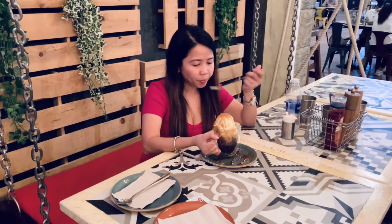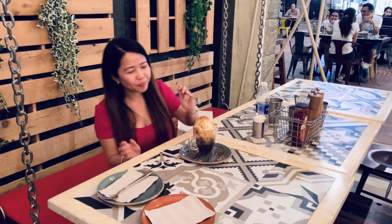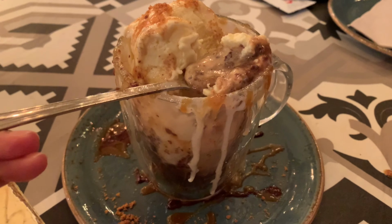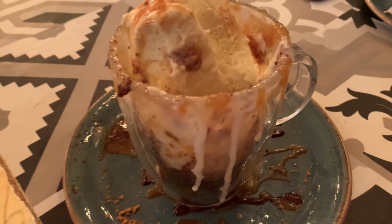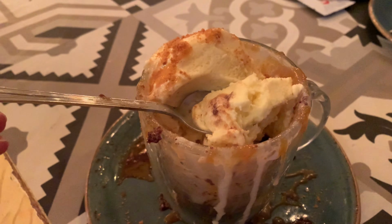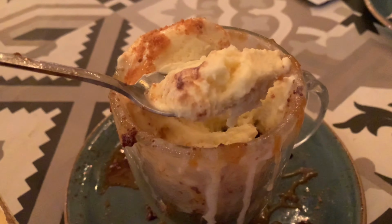This restaurant, Urban Seafood, it's really highly recommended. The food is so good and it's also affordable. The coffee at the bottom with vanilla ice cream. So good, so yummy, heaven.